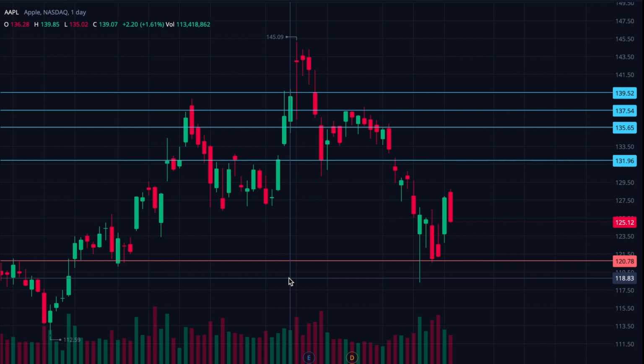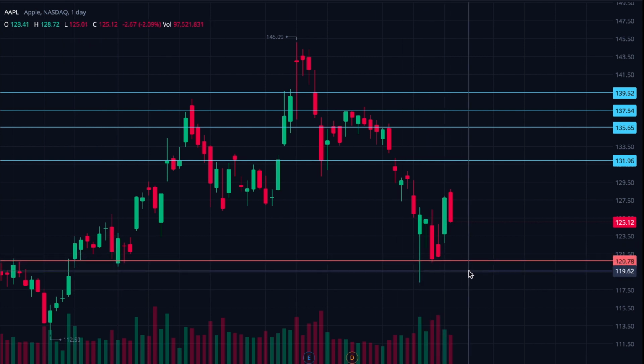But that's if you want to allow a little more room to breathe if it needs it. But with all of this previous support here and recent support, it should be able to hold up. And there's actually a pretty big gap here all the way up to 131. There's not a lot that has to be done other than, if it's going to move sideways in this zone a little bit before it tries to establish 131.96 as new support. But that should be where it's going to try to make its move to.